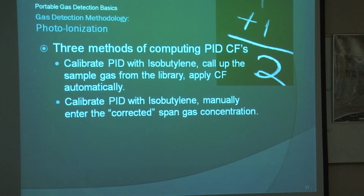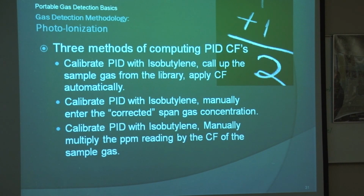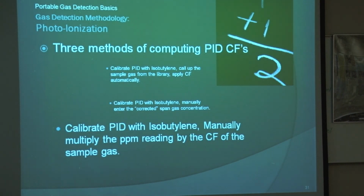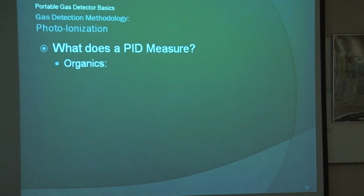Calibrate it with isobutylene, and you can manually enter a corrected span gas calibration concentration. Or you can calibrate with isobutylene and manually multiply the parts per million reading. Okay? What does it measure? Organics.